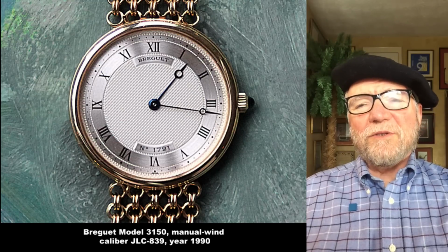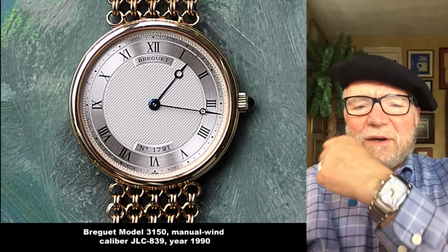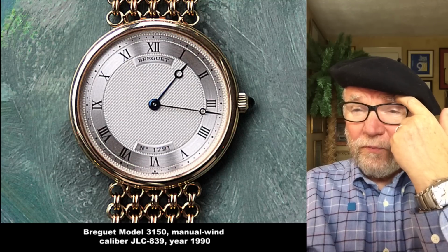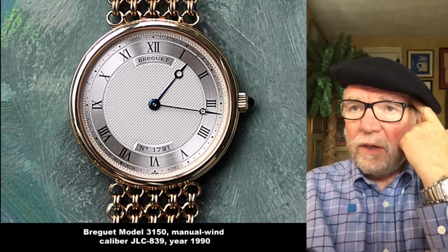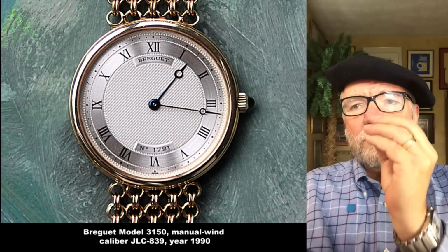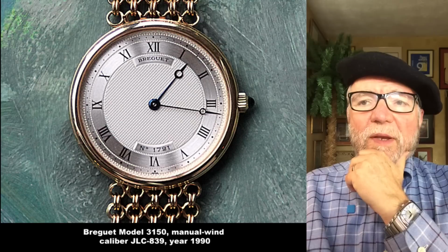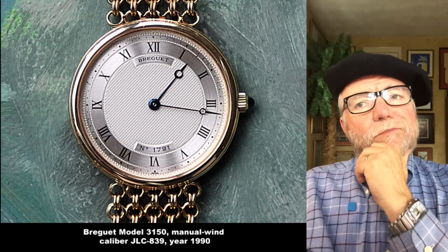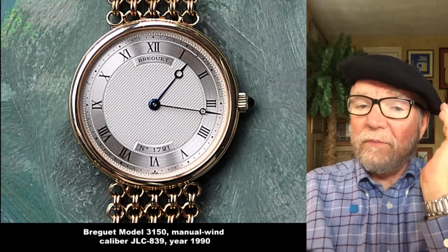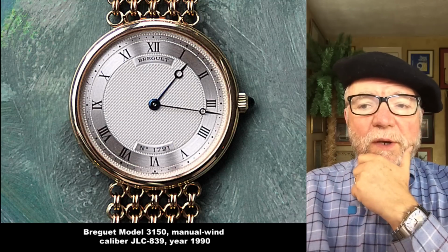It's got sort of a chainmail bracelet on it, and I'm not sure about that. It would be something for a very formal kind of occasion, but it looks so Breguet, just the way the guilloche, the hands, everything about it. Now this is from 1990, and it's a model 3150 manual wind. I love manual winds.